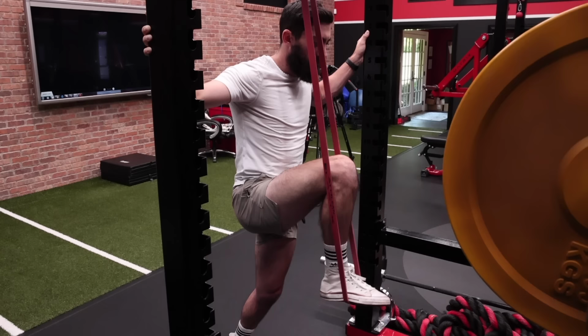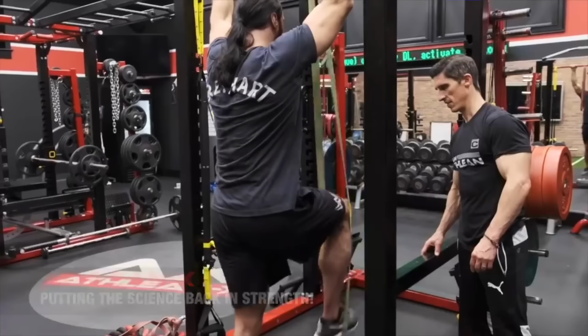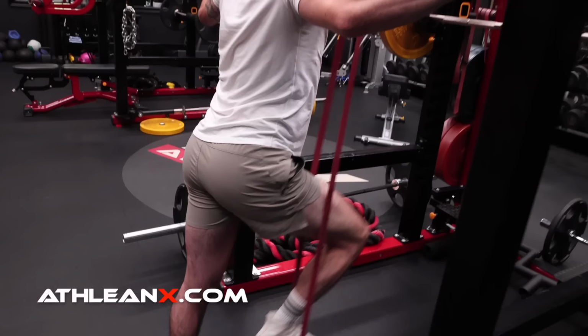And once again, the bands will give you the opportunity to progressively overload to a higher resistance band, which will continue to allow you to progress the exercise as needed. Now, this is one that I like to use with my athletes, not just because of what I just spoke about, but also because it tends to help you as a mobility drill to get into deeper and deeper hip flexion.